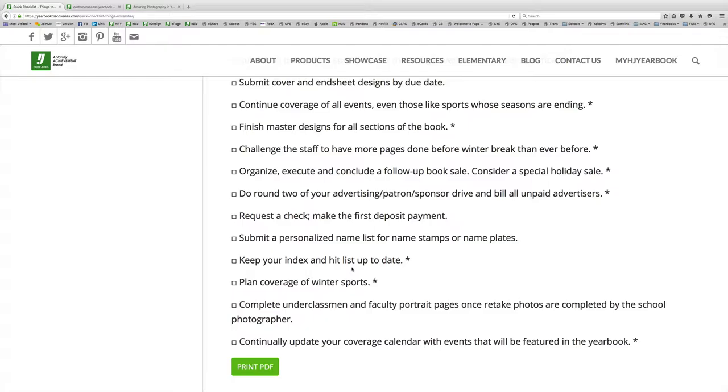Also, if your retake day is over, it might be time to finish and flow your underclass faculty portraits, potentially seniors if you have those. But again, after retake day, you want to start flowing those portraits on the pages. And then, as always, continually update your coverage calendar with events that will be featured in the yearbook. So you've probably had a plan from the start of the school year for what we're going to have in the book, but it's always good to revisit, see if there are new clubs or anything like that that we might want to plan coverage on and see if we have space that we can allocate for those groups.